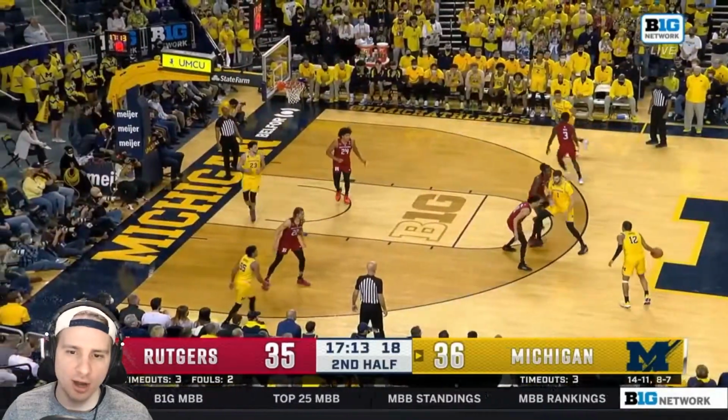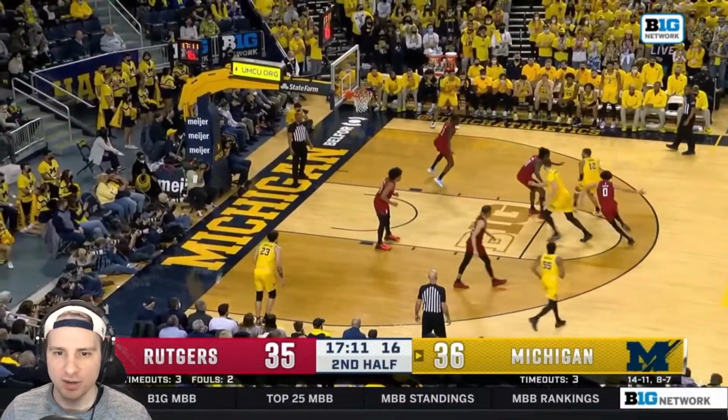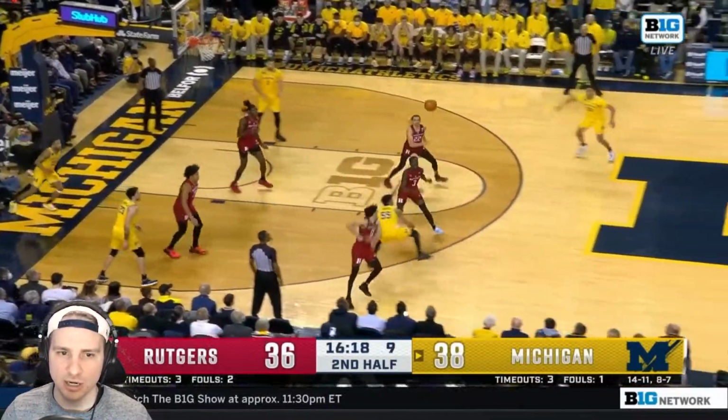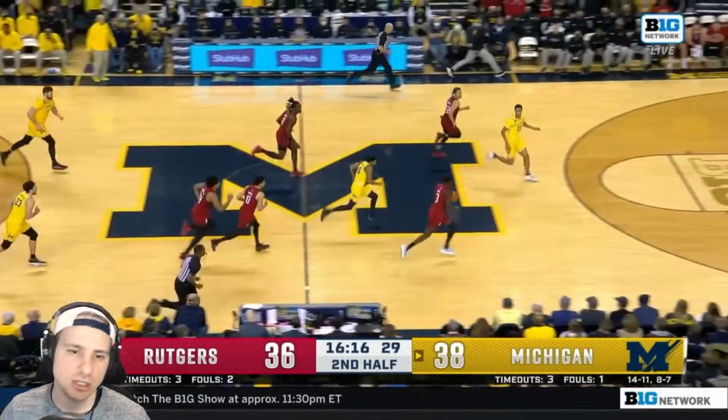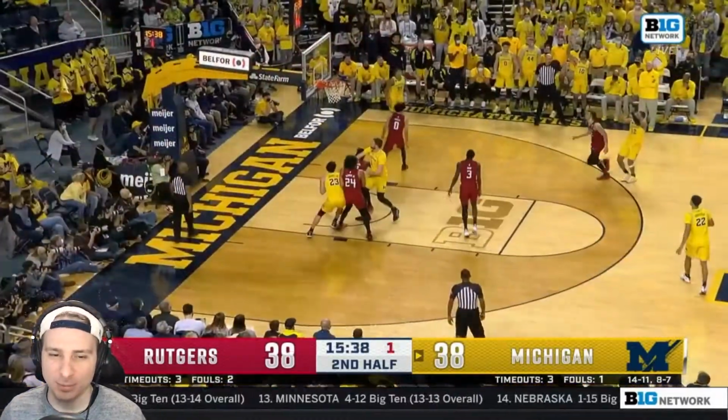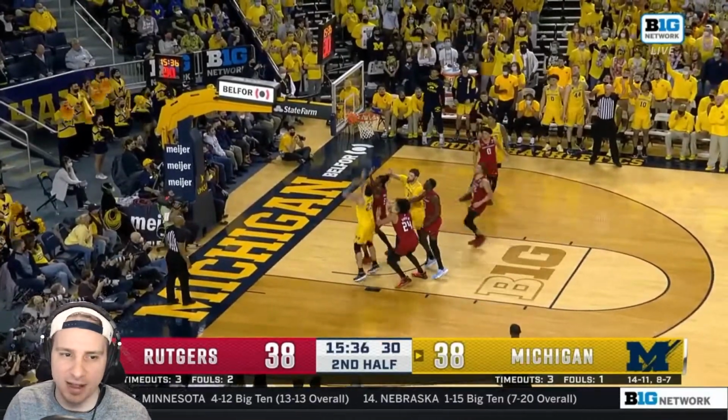Alley-oop to Clifford Amore. Good bucket there. Devontae Jones, good patience on the drive. Nice little underhand over the outstretched hand of Amore. In transition here for Rutgers. Number 3, Blue Shoes not able to corral it, but the dunk to follow.